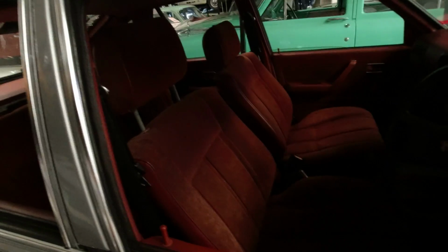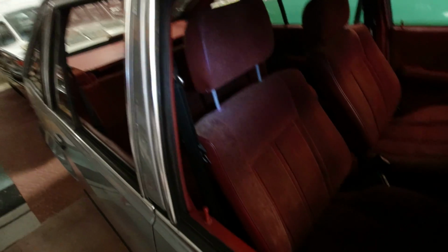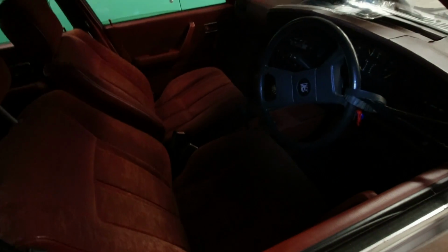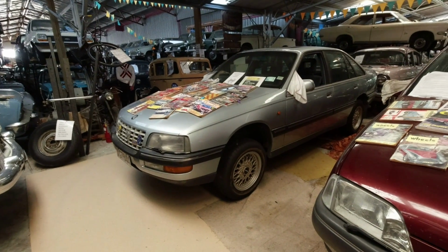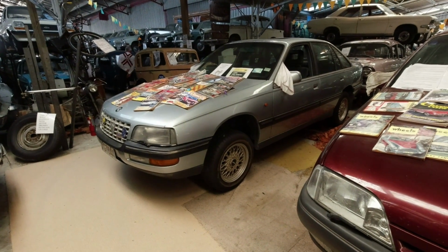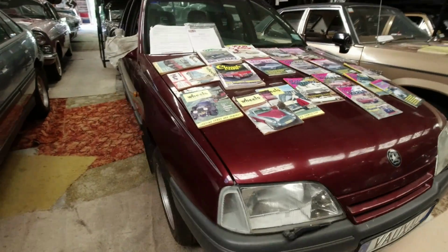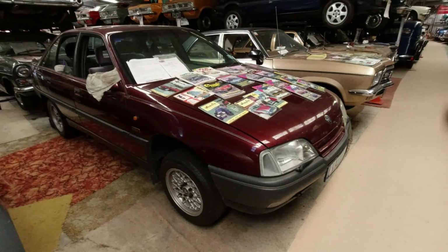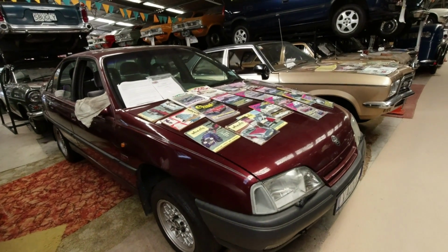I'm sorry it's a bit dark in here, so it's a bit difficult to see. I have a torch, but it's going to be a bit focused in terms of light, I feel. There you go. Automatic as well. And this is one of the Vauxhall Senators that I want very, very, very much. Carlton, which shares the same basic structure. These are also getting deliciously retro now, especially pre-facelift ones, very rare.